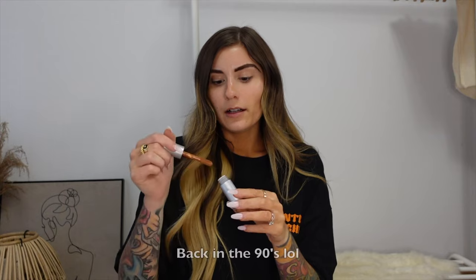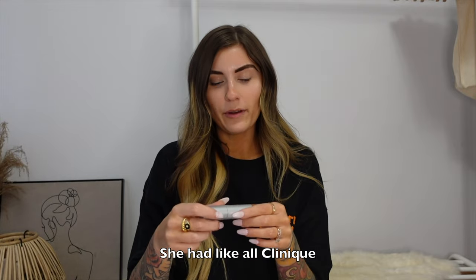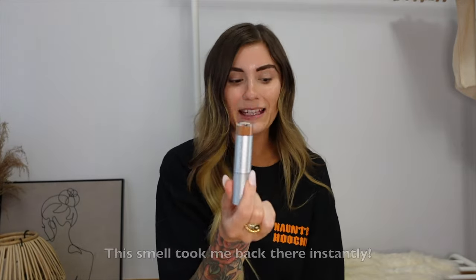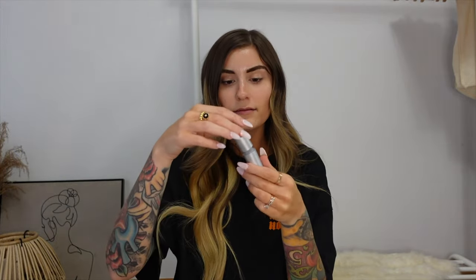The smell reminds me of like Clinique. Like I remember being really, really young and doing my mom's makeup and playing with her makeup, and everything smelled exactly like this. It's like that super makeup-y smell. I don't know, just smells like paint.